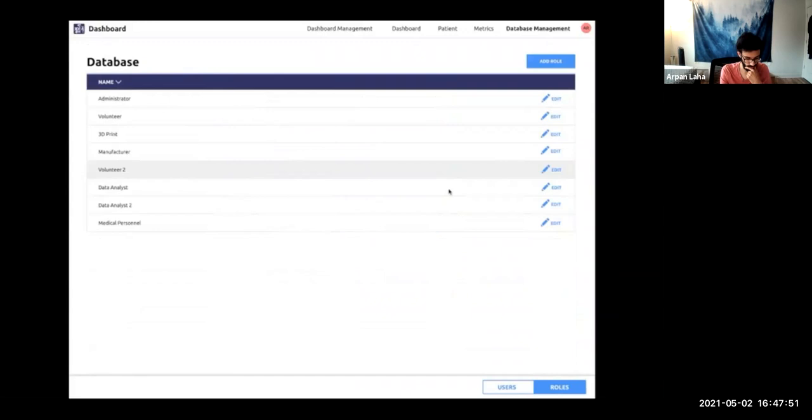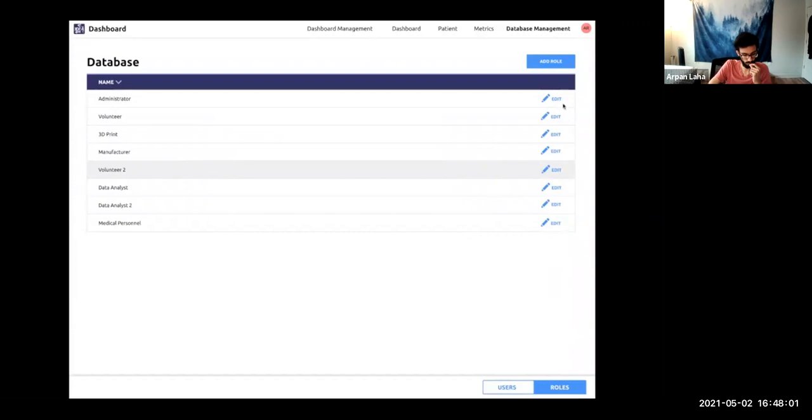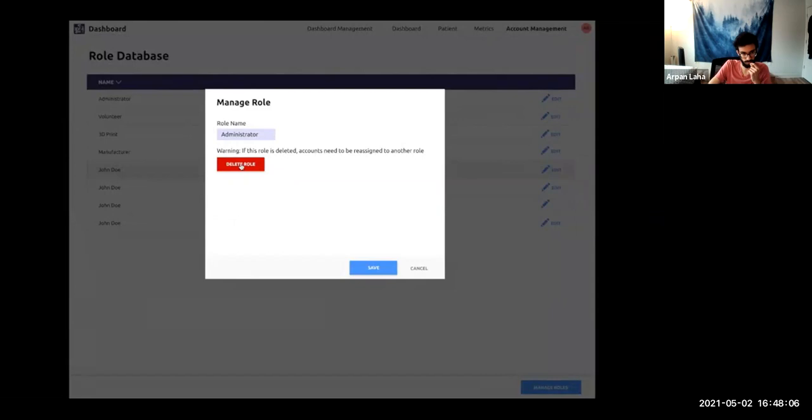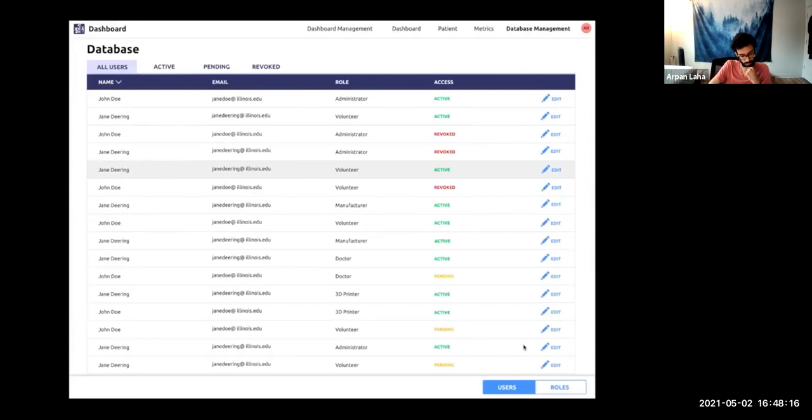Under this tab, we can see all the different roles for the dashboard, and we can add, remove, or even edit these roles. All the role needs is a name because the assignments are done in the user tab. We can rename or delete these different roles by using the edit button on the side. And that kind of wraps up the account management page. So the purpose of this page is to make the platform more sustainable so that Jason is able to manage all the users in one place instead of going through us.